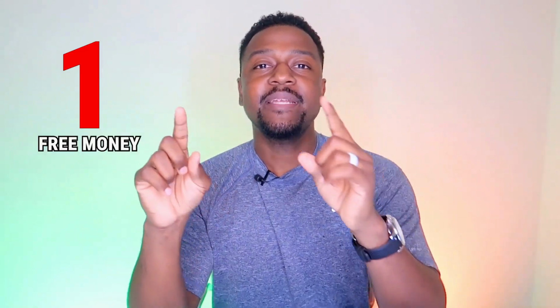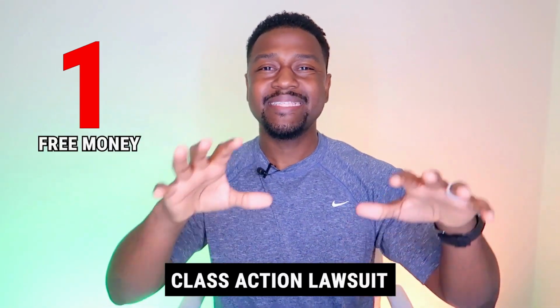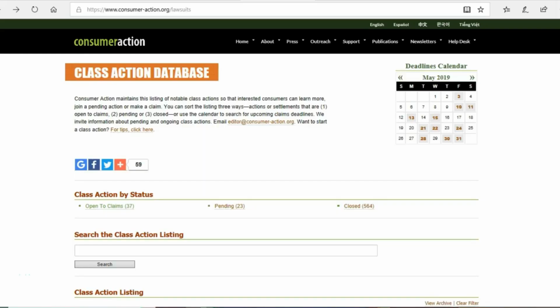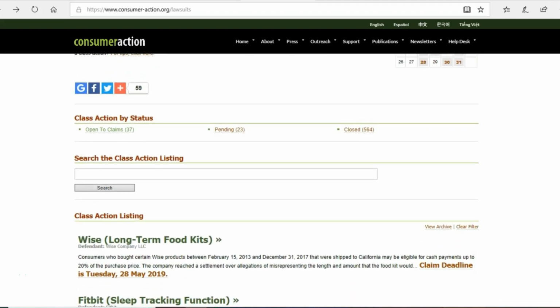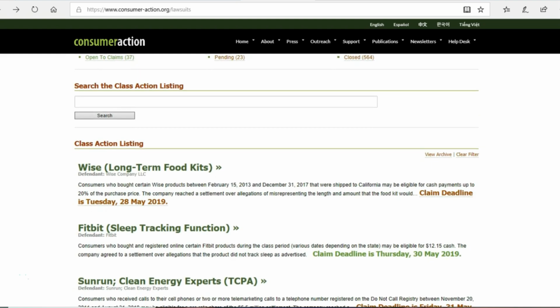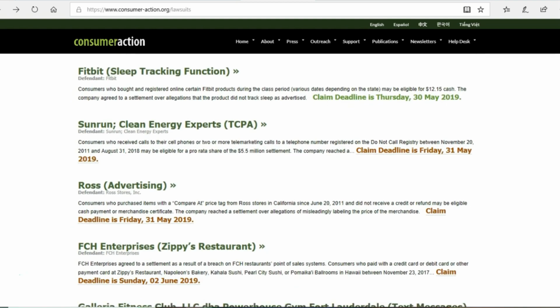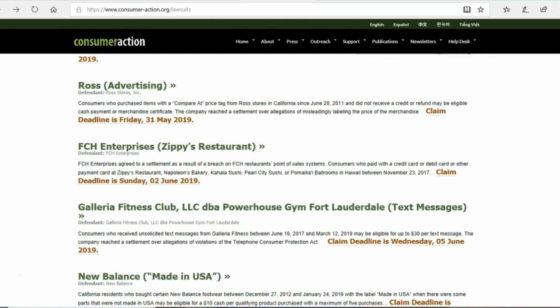The first of the free money section we're going to talk about is the class action lawsuit. This is when a company or business, or any telecommunications, anything that provides a public service for that matter, overcharges their consumers between a particular date, and anybody who's involved or has used their services within that date range is owed money.